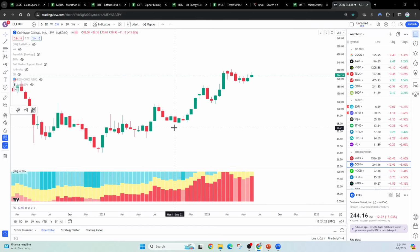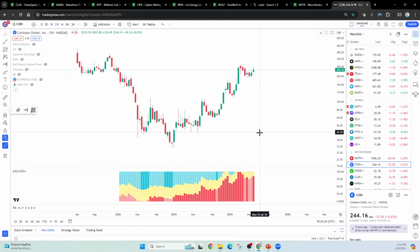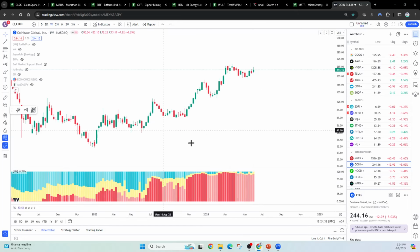And if you look at a finer time frame, let's say a 2-week chart, you see that the retail has basically all left, and right now you have some pretty strong institutional presence here for Coinbase.